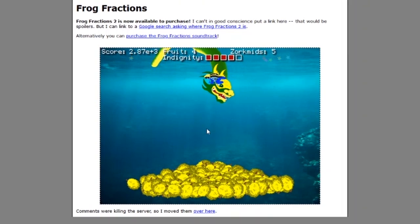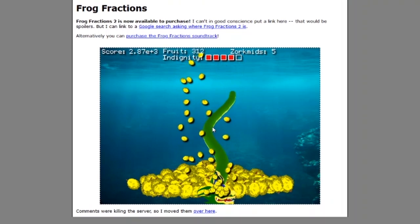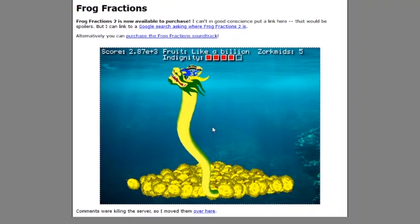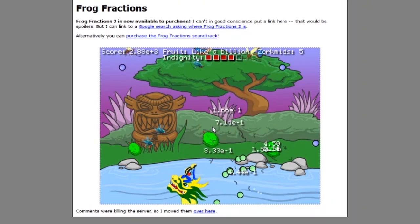I'm gonna go down, though. See, that's the secret. You can go down. Watch my fruit count. Oh, that's it. Like a billion. Ha ha ha! I have all the fruits I can want and more. And my score is very good. 2.87 E plus 3. That's impressive, I think. The fruit like a billion, though. I was laughing out loud when I first saw that.